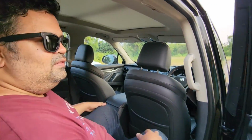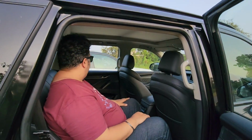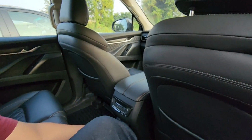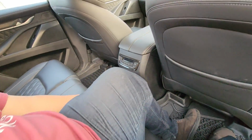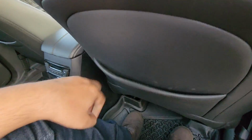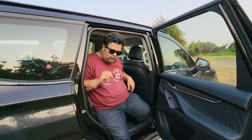And the glass area of course is huge, so there will be a lot of light from the sunroof as well as from the glasses. And you've got your own AC vents here, you've got your charging points here as well, and so that is also really convenient. Yeah, you've got some space here as well in the door pads here, and everything just feels high quality. The rear seats I've shown you in my review, they are actually slightly better than the Toyota Legender here.